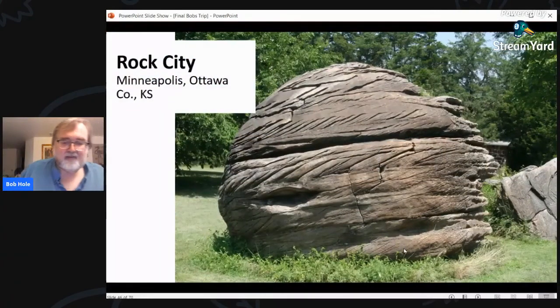I told you you'd hear more about the Dakota sandstone, and here's some Dakota sandstone at Rock City near Minneapolis, Kansas. They're mid-Cretaceous in age, a bit earlier to about the same time as the Niobrara chalk. The sandstone was deposited underwater. Below ground, the Dakota sandstone holds the Dakota Aquifer, which underlies much of the Great Plains, but here it pops up to the surface, as it does at El Morro in New Mexico.